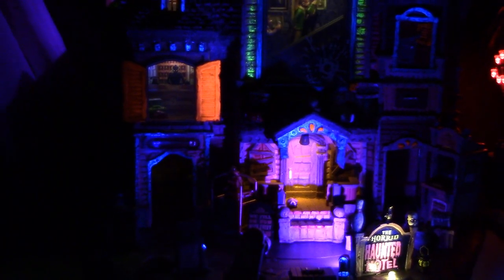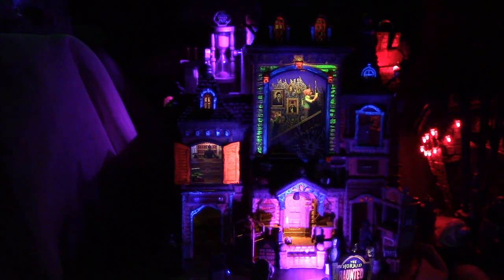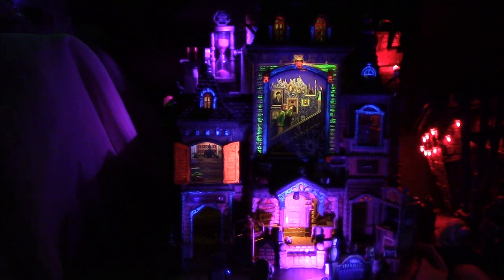With the Horrid Haunted Hotel, there really wasn't even much wrong with it in the original lighting. It's nowhere near as bad as some of these others. But the room on the left side had a much brighter light, and so I dimmed it down with just a piece of tape stuck in there. And then originally it had green lights down below, and I added ultraviolet instead, which I think really complements the haunted house type buildings because it has that moonlight feel. And the Horrid Haunted Hotel really didn't have any ultraviolet originally.